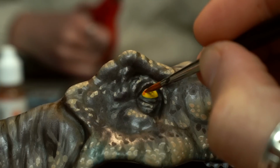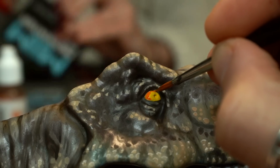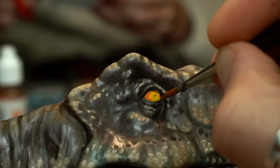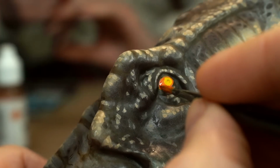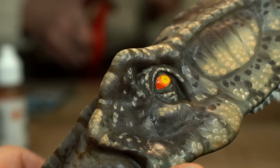I then mixed a tiny bit of that red into the yellow to create a softer orange and painted around the edges of the eye, leaving only pure yellow in a small circle around the pupil. A bit more red and a bit further into the edges until I had a nice smooth transition going.